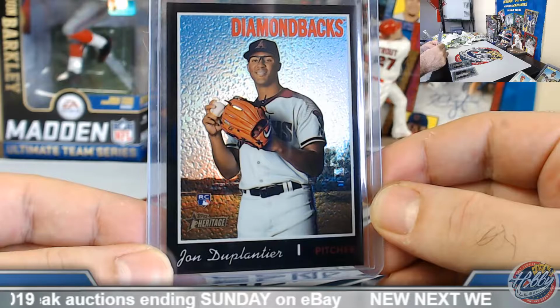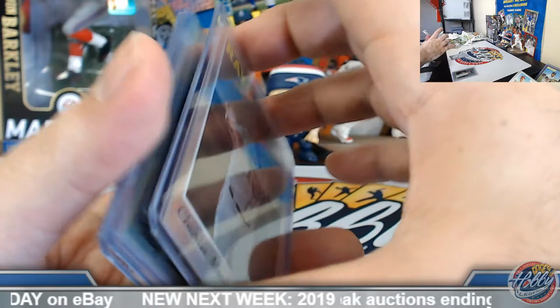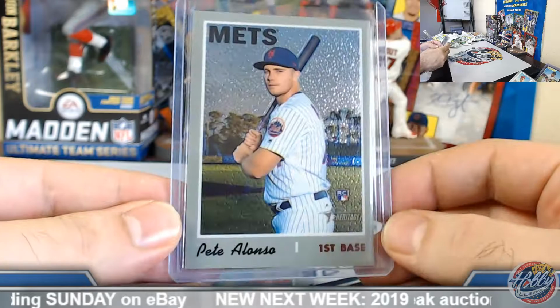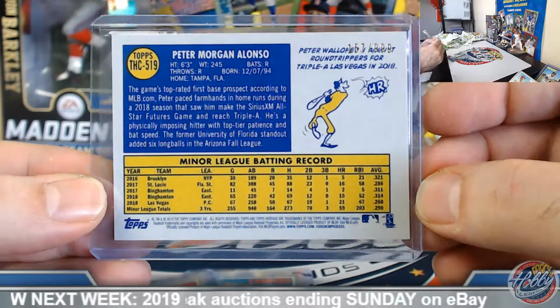58 of 69. And then we did get 3 Heritage Chrome Refractors out of 569. Charlie Morton, Tulo, John D, doubling up. And nice Petey. Petey Chrome out of 999. 157 of 999. Coolio.